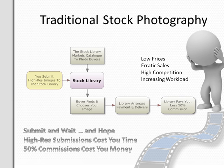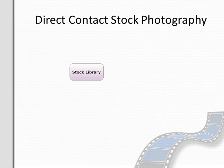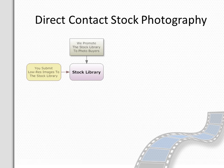As we set out to implement this alternative business model, one of the first surprise advantages to emerge was the fact that the direct contact stock library doesn't need high-res files. Since the photographers handle the sales, low-res previews are all that's required for the library. Even today, I'm still blown away by how much time so many photographers spend carefully prepping thousands of high-res images for their stock libraries. So getting back to this new business model, we still promote the library as a whole, and buyers still find and choose your images in the library as they would anywhere else. But where it all changes is at the checkout.